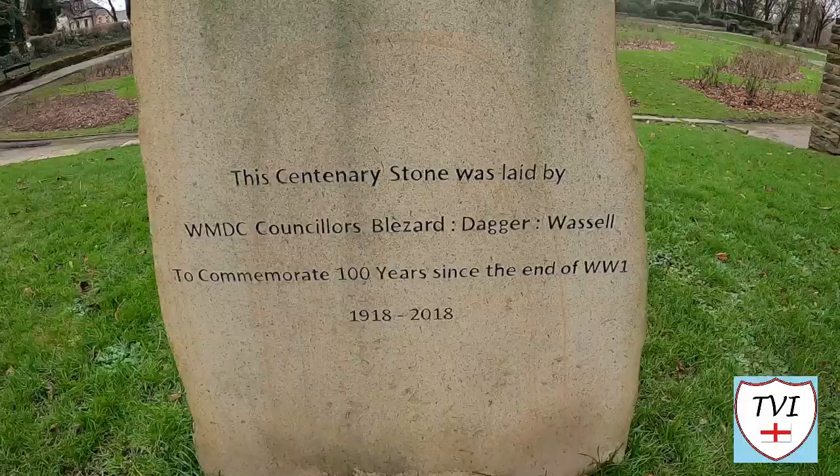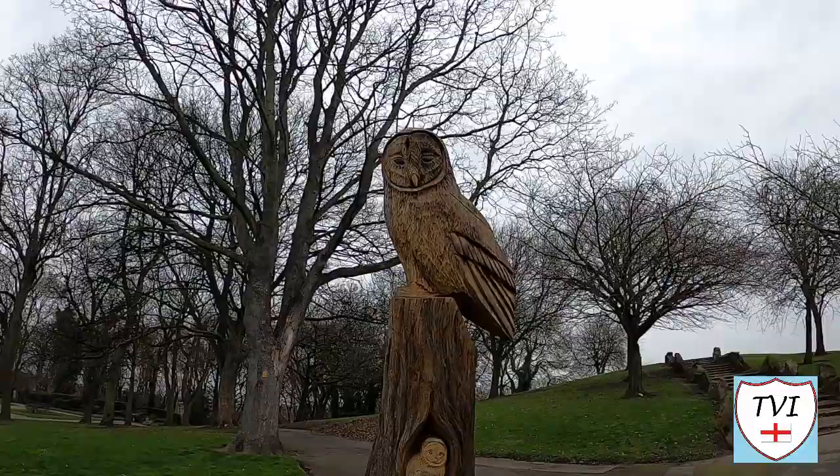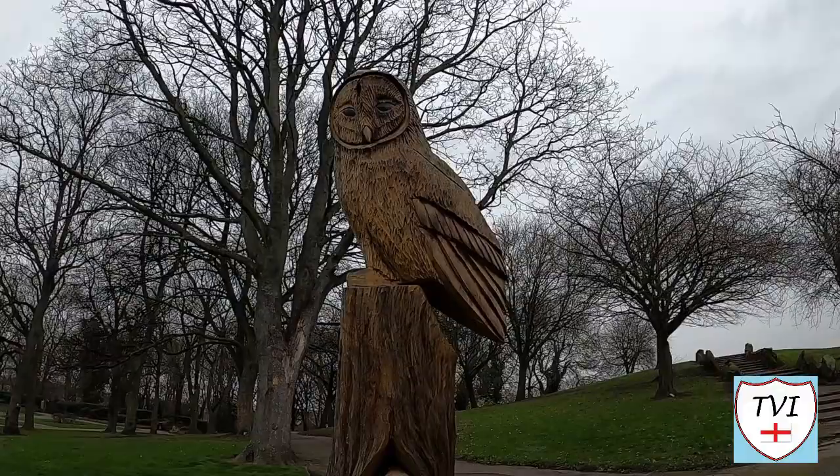There's also what is known as a centenary stone, which was laid in 2018 to commemorate 100 years since the end of World War I. Check out these sculptures as well. This owl stands proudly overlooking the lake.